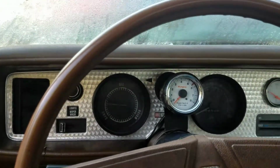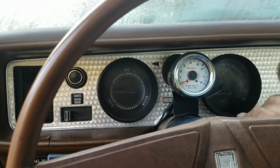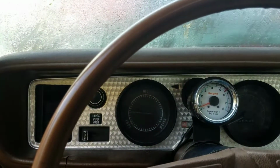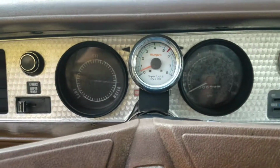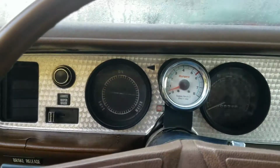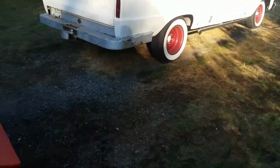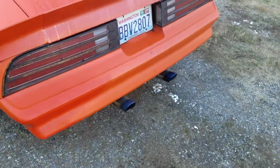35 degrees. Give it 2 pumps. Dead cold at 35 degrees. No choke in that Edelbrock. And it idles just fine. You can tell there's no smoke. It's just some precipitation through the pipes. Got a little bit of a lump to it. And this is with the H pipe. If it didn't have an H pipe, it'd lump a lot more.